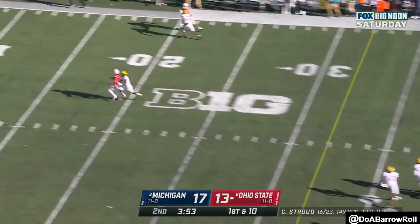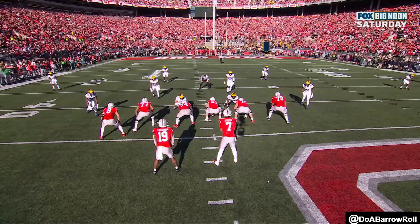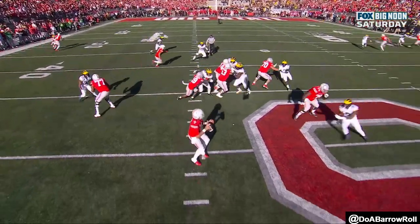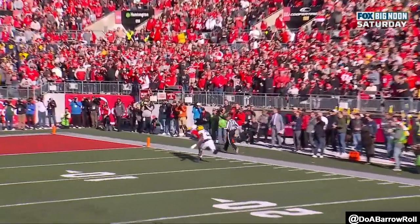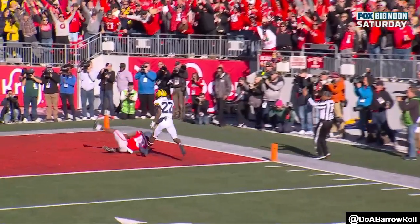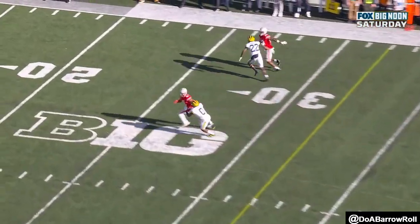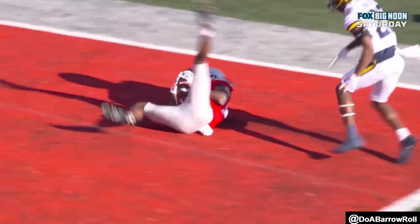Stroud winds up, throws a deep ball sideline. Watch as Michigan's going to try to blitz, but they do it from the safety position way deep. That's called from depth. You're never going to get all the way to the quarterback, and Stroud knows as soon as that safety blitzes, he's got one-on-one coverage on the outside and delivers an absolute dime to Marvin Harrison. Watch at the top of the route, a little nudge to create separation. There it was on Jamon Green.